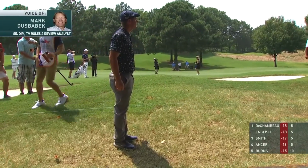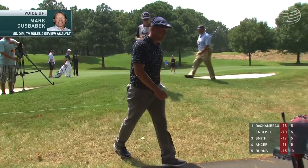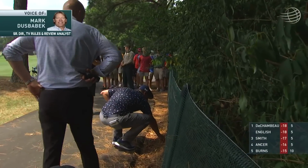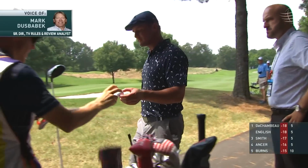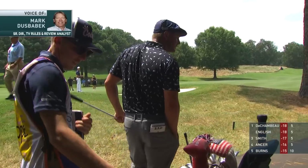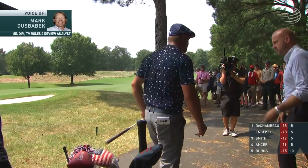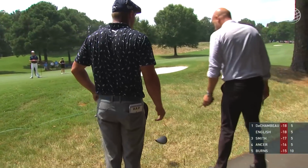Frank, it may look ugly here, but Ken asked the right question there. He said, if the cart path wasn't there, how would you play the shot? And Bryson clearly showed him that it was reasonable to go to the other side there and punch the ball out. Doesn't mean he has to advance it very far. That's the way he would do it if the cart path wasn't there. So, with the rules here, he gets free relief, and that's the nearest point of relief right there.